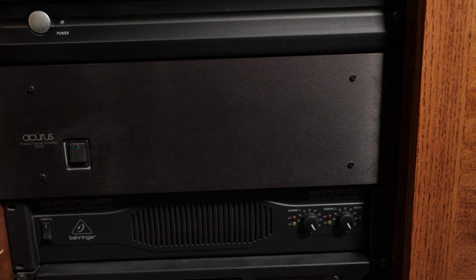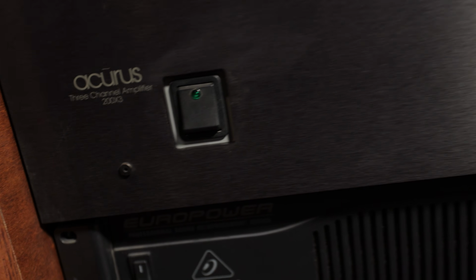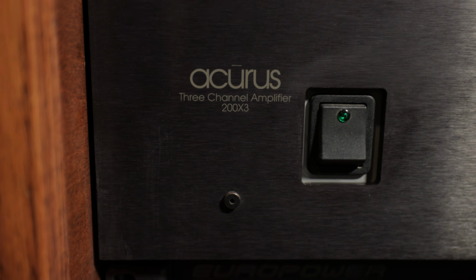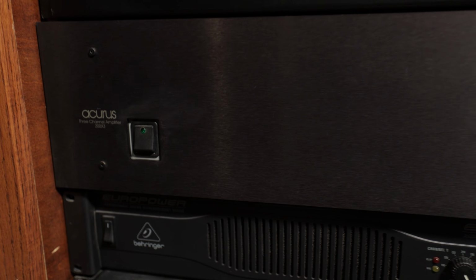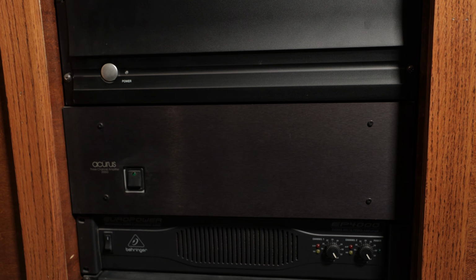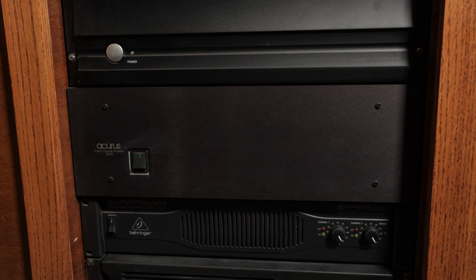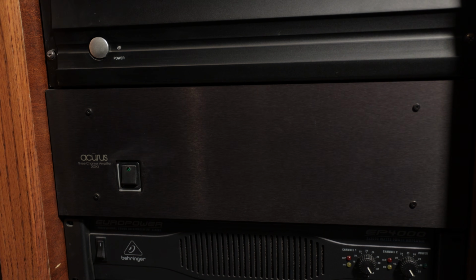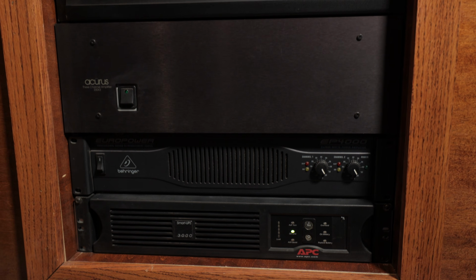Then down here, got another old school Acurus. Check this out. So this is an Acurus 200 by 3. So very similar to my A200. So it's 200 watts by 3. So he's using that to power his LCR, the left, center, and right channel, the Klipsch speakers.